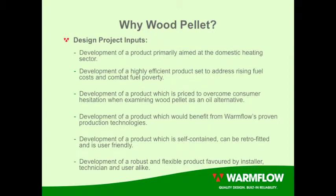In terms of design inputs, what we looked at when we were considering a wood pellet boiler was we wanted to develop a product which was primarily aimed at the domestic heating market. That's what our roots are, so that's where we decided to stay. The development of a highly efficient product set to address rising fuel costs and combating fuel poverty, which was touched on by NIHE, is clearly one of the primary considerations as well. And development of a product which is priced to overcome that consumer hesitation when they're examining wood pellet as an alternative to oil, because it is a sticking point.